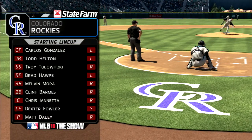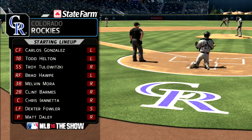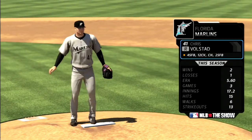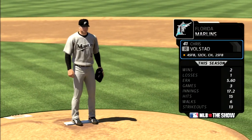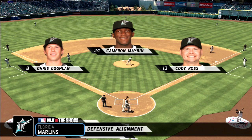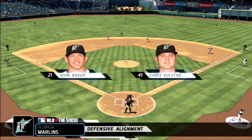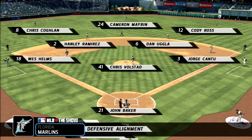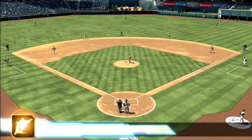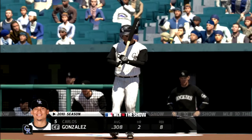Starting lineup for Jim Tracy and the Rockies looks like this. They'll match up against the man you see there, the hard-throwing right-hander Chris Volstad. And in the field, the Marlins will align themselves like this. Carlos Gonzalez will step in now to lead things off in the home half of the first.